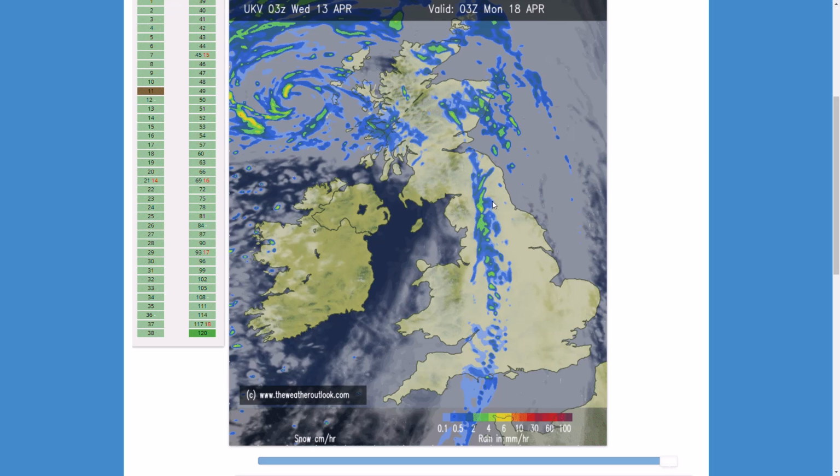So all areas are going to be seeing some rain through Sunday night into the early hours of Monday, and this low pressure is going to linger and drop southwards, and as it does, we're just going to go into a very showery regime with colder air masses.